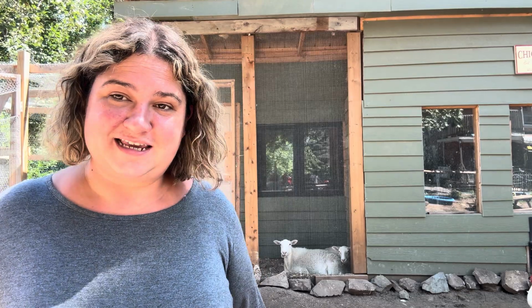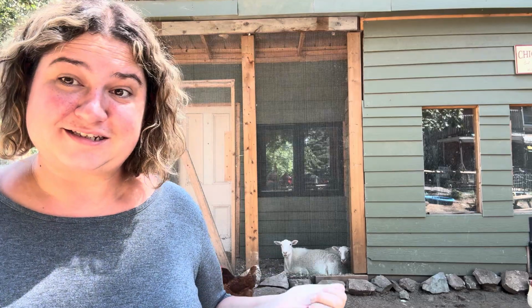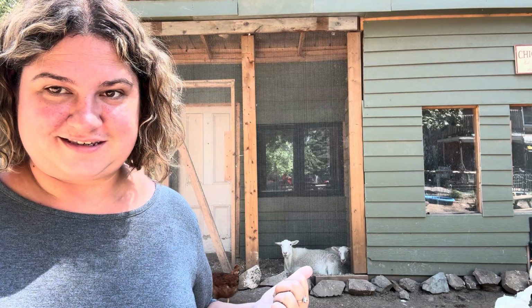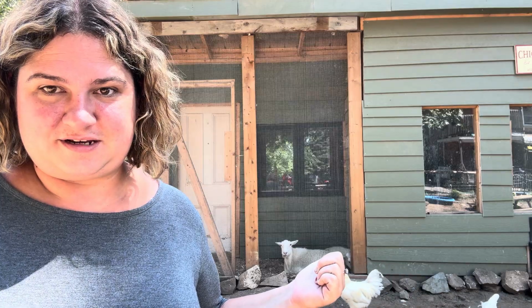Now you know my goats' names. Now, if you're wondering what we named these guys, or ladies, because I forgot to tell you. So the front one, which is the mom, her name is Susie. And the one that's tucked in there, her name is Sierra.